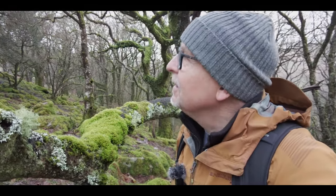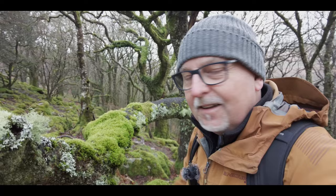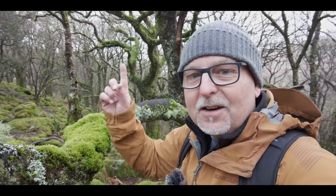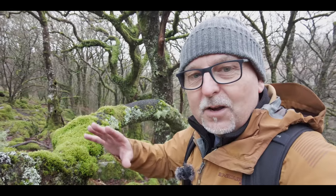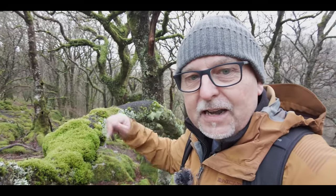The trick in a forest like this is trying to photograph them. I can hear plenty, but very difficult to see. Most of it is high up in the branches, just silhouetted against the sky. What I need is them to come down. So I've stayed quite high up on the hillside here, just looking down into the forest.